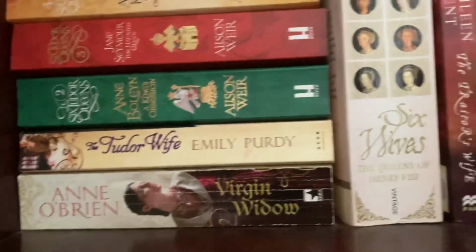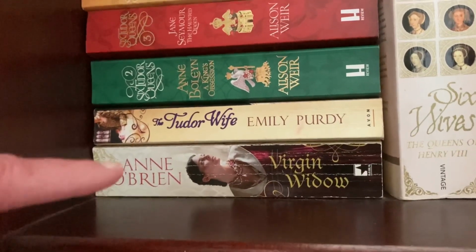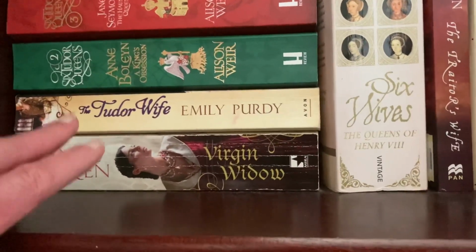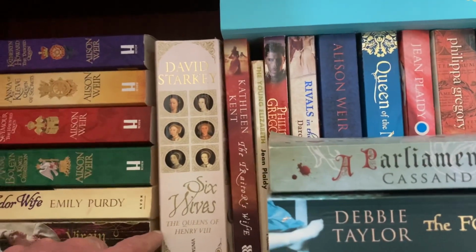I picked up an Emily Purdy book because, well, let's be honest, it's the author's Emily. I've got Anne O'Brien, The Virgin Widow. I said, why am I telling you the titles? This one I've not read yet, but I know it's been on my shelves for ages, so I need to get to it. Then we've got this one here, which I'm going to be reading in August.